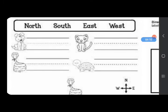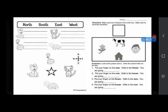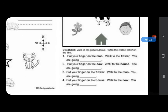And you need to solve these questions also. I'm zooming the pictures. Answer these questions. Second picture is: put your finger on the man, walk to the flower. You are going right or left? You will go left when you put your finger on the man and walk to the flower.